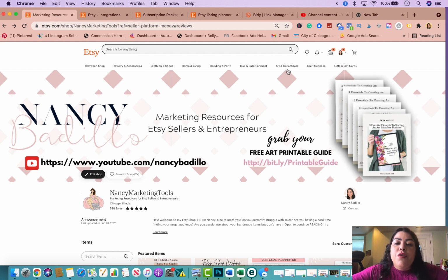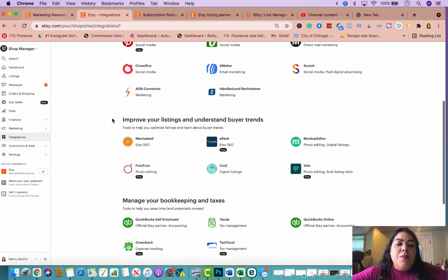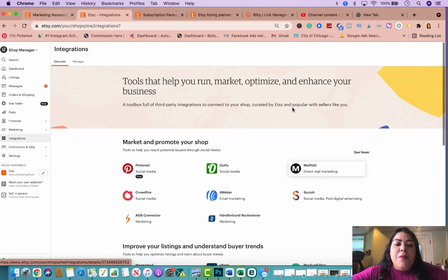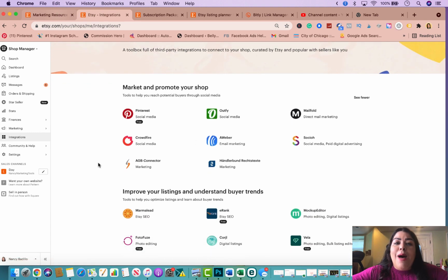So if you go to your shop manager, you click there, it's going to open this new window here. And just go all the way down where it says integrations right here. And it's going to pull up this particular page right here. And these tools, like it says right here, are meant to help you run, market, optimize, and enhance your business. These are third-party integrations approved by Etsy.